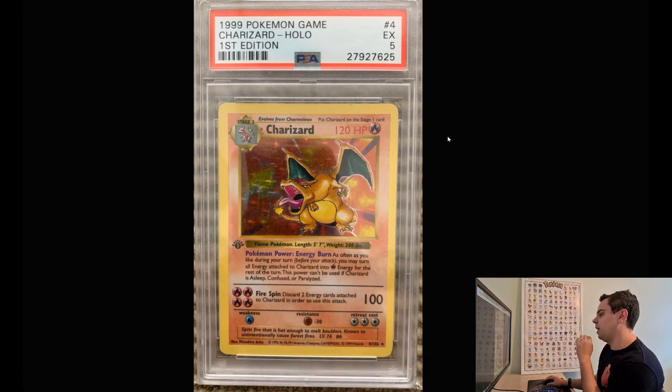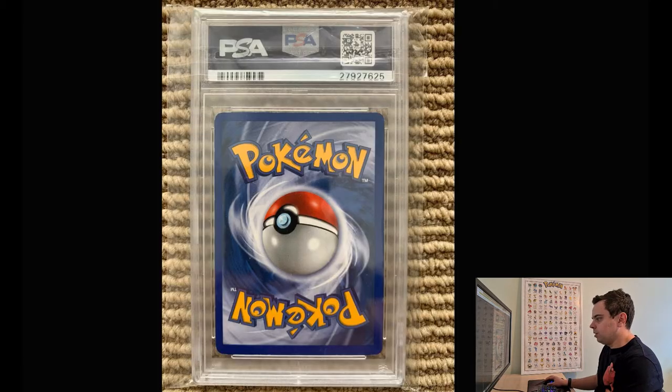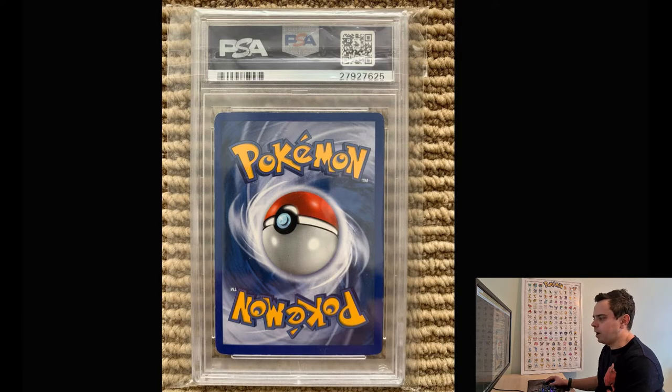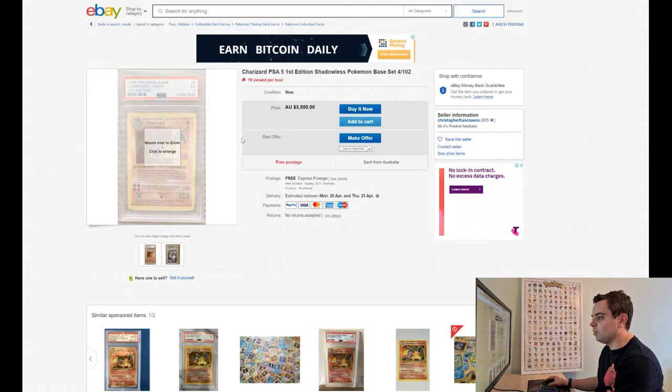Bit off-center. It's not too bad. I mean, obviously, just a bit too much here, but not too bad. Pretty nice. Back is, oh yeah, a bit of whitening. To be honest, it's probably not the worst five. There's some scratches, but if you put that in your collection, you'd be pretty happy because you've got a reasonable back and a pretty decent front. So that's not too bad.